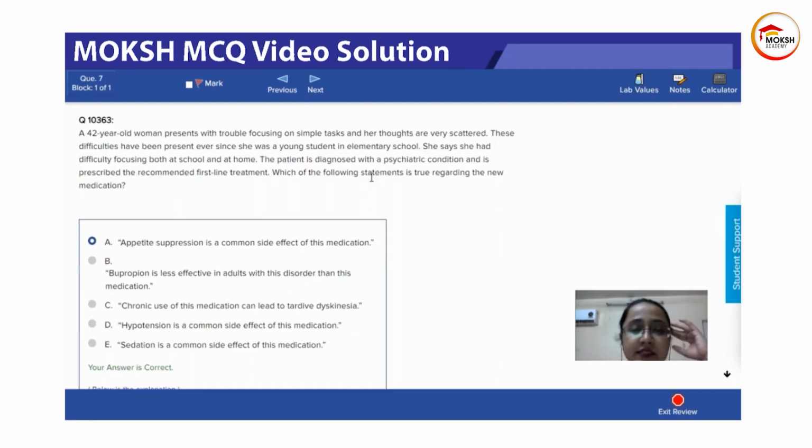Okay, so this is asking you to also guess what medication was given and what is the side effect of that medication. Okay, it's ADHD. Let's just run through quickly the features of ADHD. For ADHD, you basically need to have symptoms of at least 6 months. These symptoms should have started when the patient was less than 12 years of age, and they need to be present in two or more settings like home or school, and they can be symptoms of attention deficit and hyperactivity or either of them.